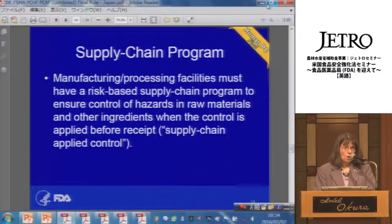I want to talk now about the supply chain program, because this has caused a lot of confusion. Everyone does not have to have a supply chain program. Manufacturing and processing facilities must have a risk-based supply chain program to ensure control of hazards in raw materials or other ingredients when the control is applied before receipt. We refer to this as a supply chain applied control.